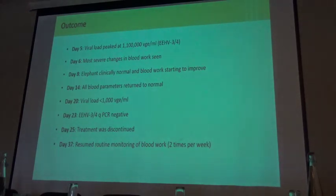Her course of illness was very similar to Kadar's, with her viral load peaking on day 5. However, she reached a much higher level of 1.1 million versus his 265,000. We saw the most severe changes in her blood work on day 6, but those returned to normal by day 14. By day 8, she was considered clinically normal, and we continued to treat her with famciclovir until day 25, but continued to do daily blood work monitoring until day 37.